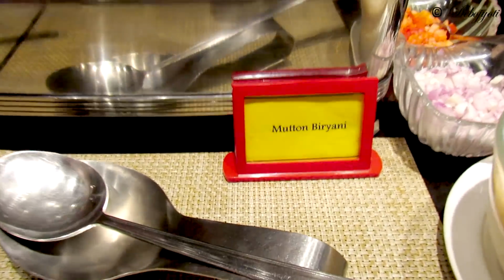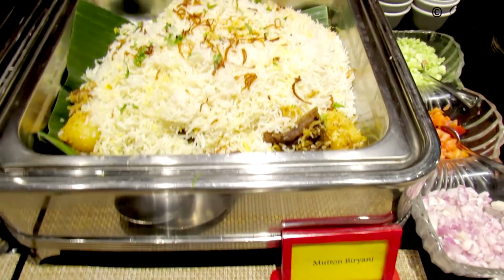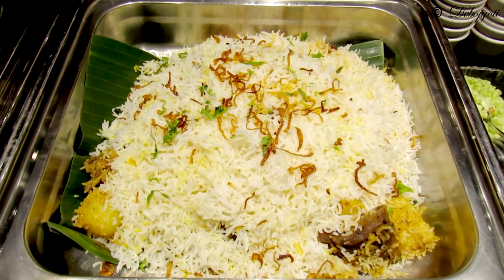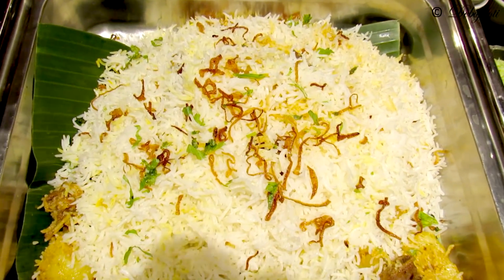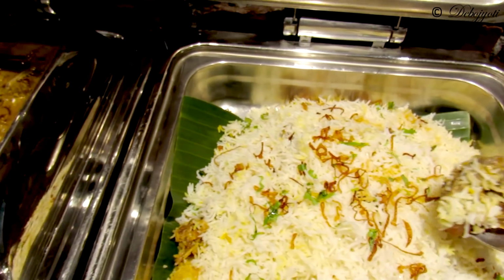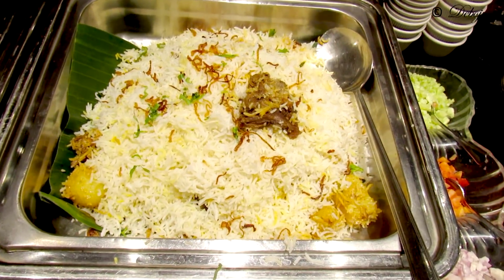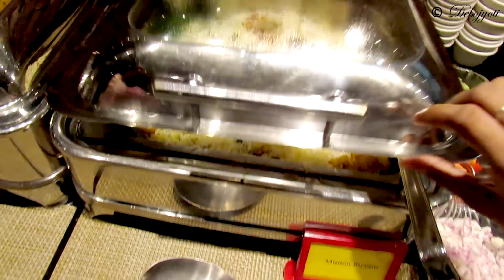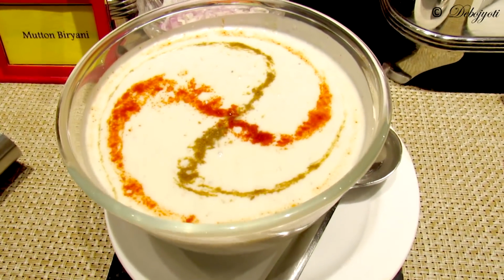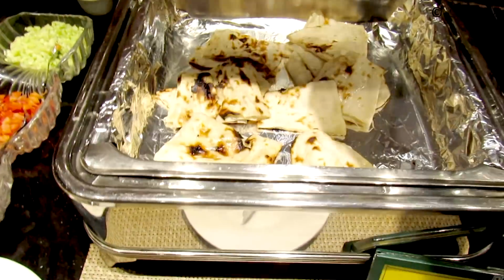The mutton biryani had large juicy pieces of mutton which were very soft and aromatic due to the Mughal spices used and cooked to perfection. This is raita and a few fresh green salads. The assorted stuffed breads were also very flavorful.